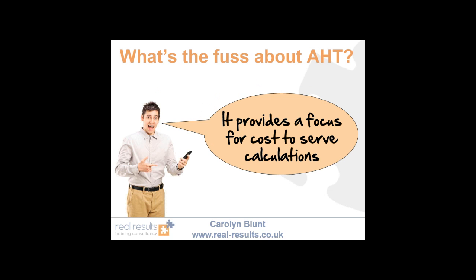Another good point about AHT though is that it provides a focus for cost to serve calculations, and I am really keenly focused on cost to serve, because I think it's something that we do need to make sure is effective, otherwise the contact centre is seen as a cost to the organisation in a negative way. And what I'm really happy about in recent years is that we're seeing organisations changing their attitude towards the contact centre part of their business and seeing it as quite integral to customer relationship management, and it's a sales opportunity, and it's a rich source of data and information, and it's moving closer towards marketing now as well. So actually it's great to have that AHT metric and be able to think about how much it costs us to serve each customer when they call in.